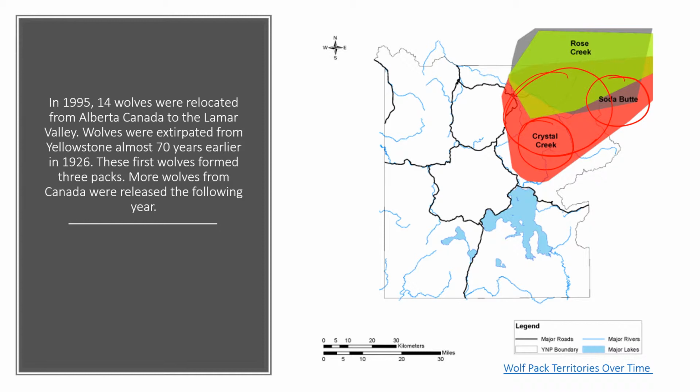Crystal Creek pack relocated further south into the interior and is now called the Mollies, and the Soda Butte pack relocated way down here to the southeast corner of the park and is now called the Yellowstone Delta pack.